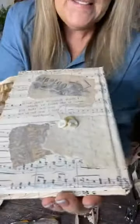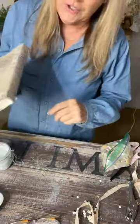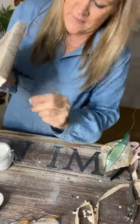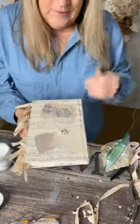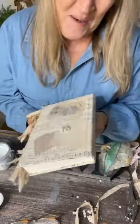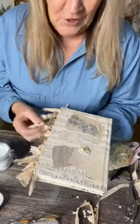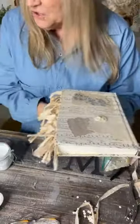Just a little pile, because I had a finger mark where my finger stuck. It wasn't quite dry, and I had a glue string. It wasn't quite dry, and I stuck my finger right smack dab in the middle of it. Of course I did, right? So I really need to dry this, or let it dry and then flip it over and do the back side. But there you go. I think it's beautiful. I hope you guys like it. I hope you give it a try.